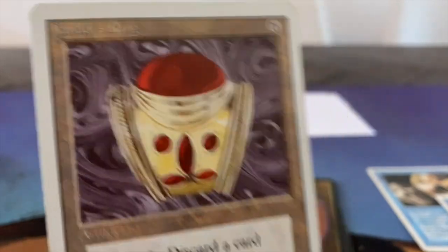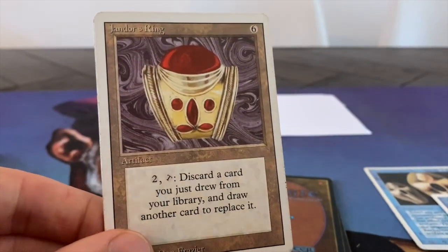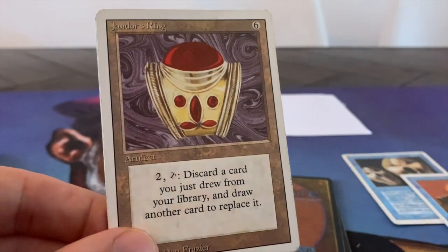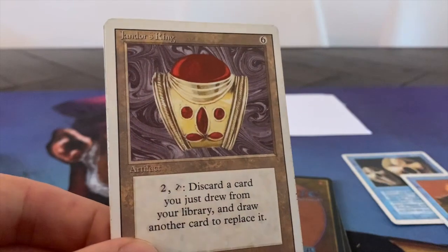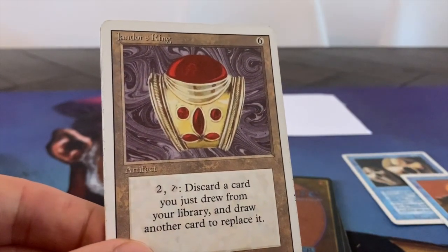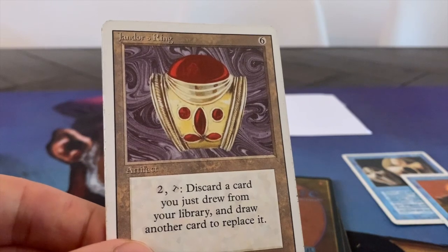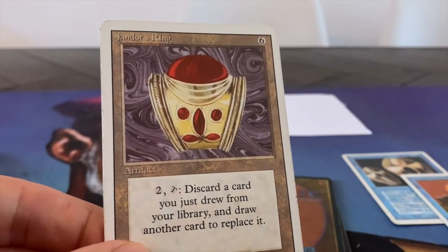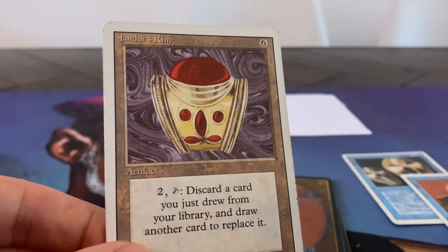It is 6 to cast. It's ridiculously expensive. And for that, all you get to do is pay 2. So you still have to pay 2 on top of paying the 6 for the casting cost. To activate it, you have to pay another 2, and then you discard a card you just drew from your library and draw another one to replace it. So you can't even choose a card from your hand, discard that, and then draw another card. No, this card is just bad.